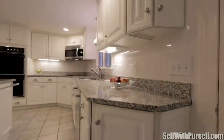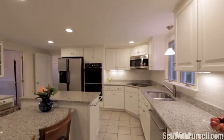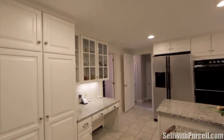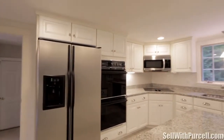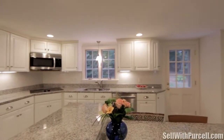The kitchen has been professionally designed and features a tasteful neutral granite on the countertops, desk, and island, stainless steel appliances, including a Bosch dishwasher, LG microwave, and GE double ovens. With plenty of cabinet space and open to the family room, it provides a perfect blend of function and charm.